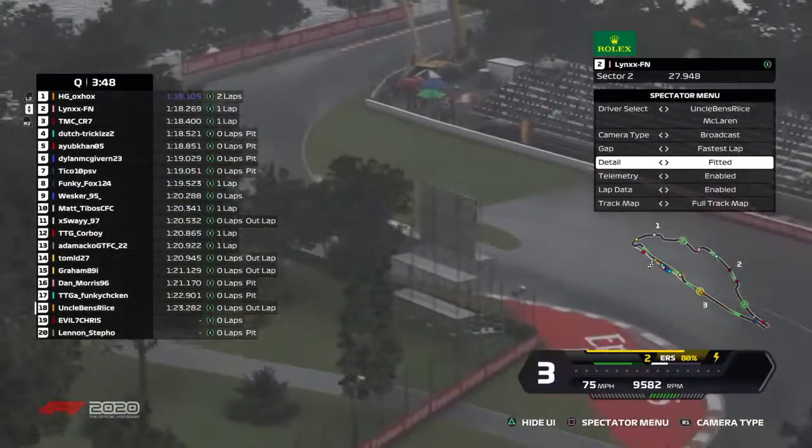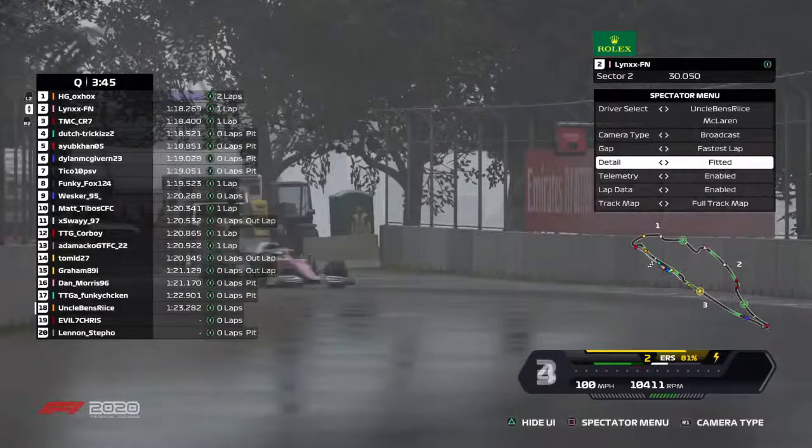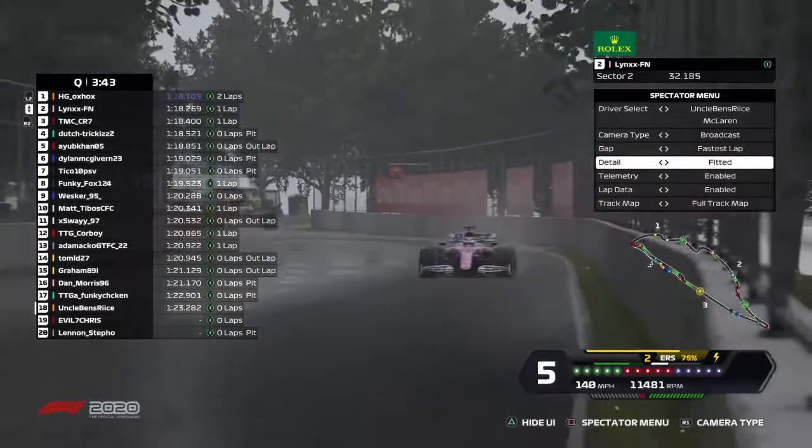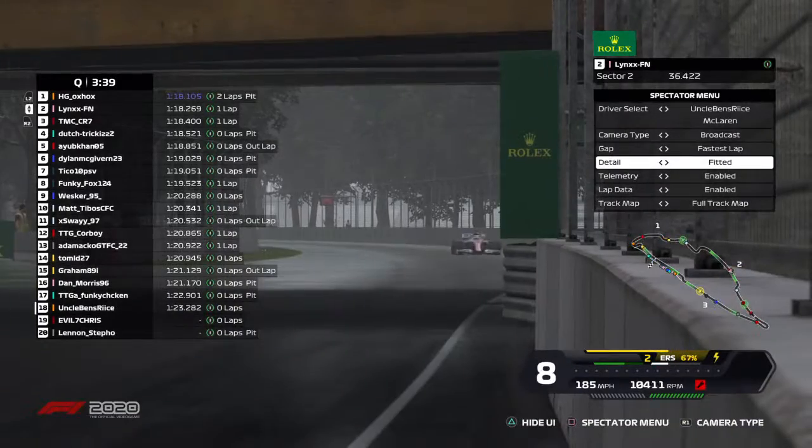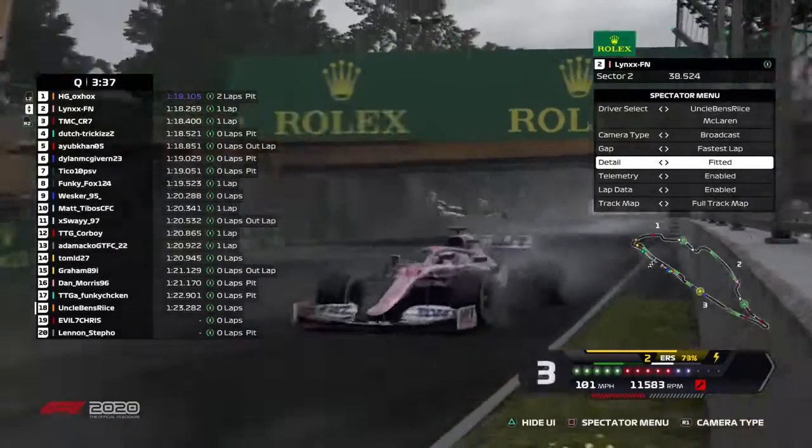Funky Chicken, just saying, I'm using no assists, including no line, and I never drove wet Canada, so I have no clue where to brake. Well, this is going to be a fun experience for you. Funkychicken.com. Indeed, he is down in P17 at the moment.